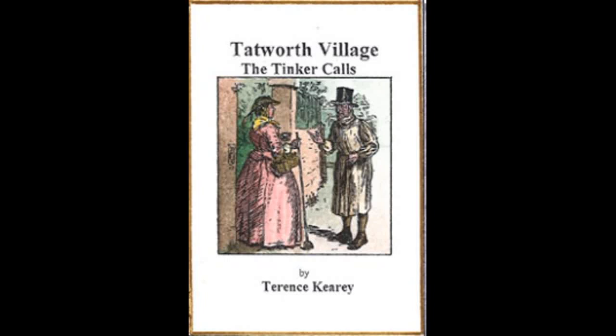The gamekeepers set traps, although they mostly shot the vermin after the game birds' eggs. They had their special fence, the keeper's pantry, to hang their catch on, displaying magpies, jays, foxes, weasels, stoats, rats, and sometimes moles. The gamekeepers had no sentimentality about dispatching their kill.